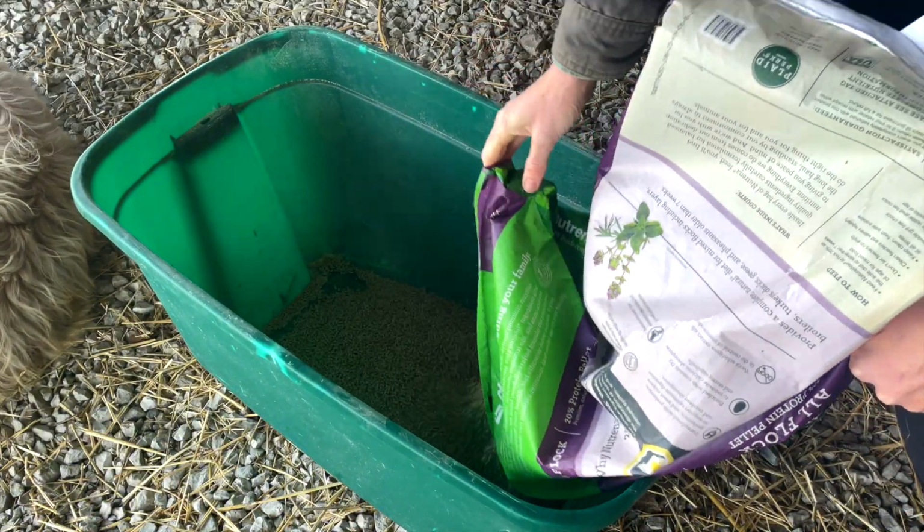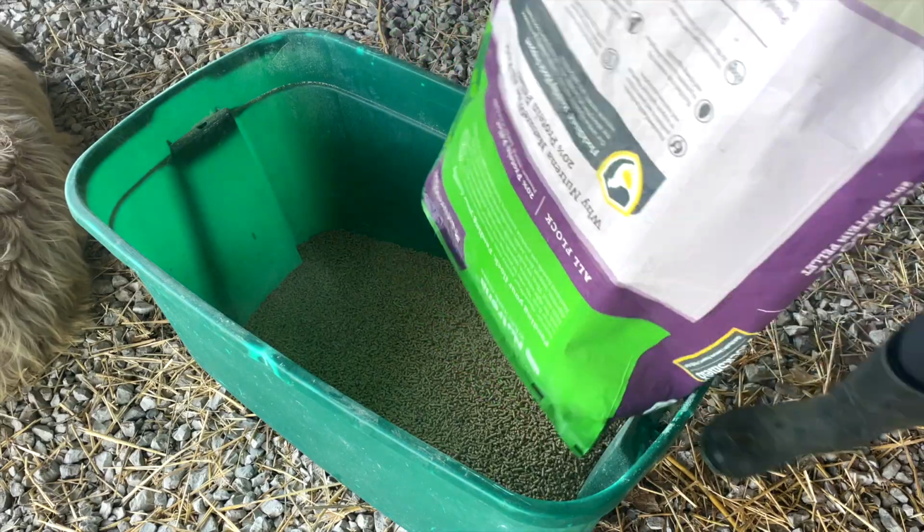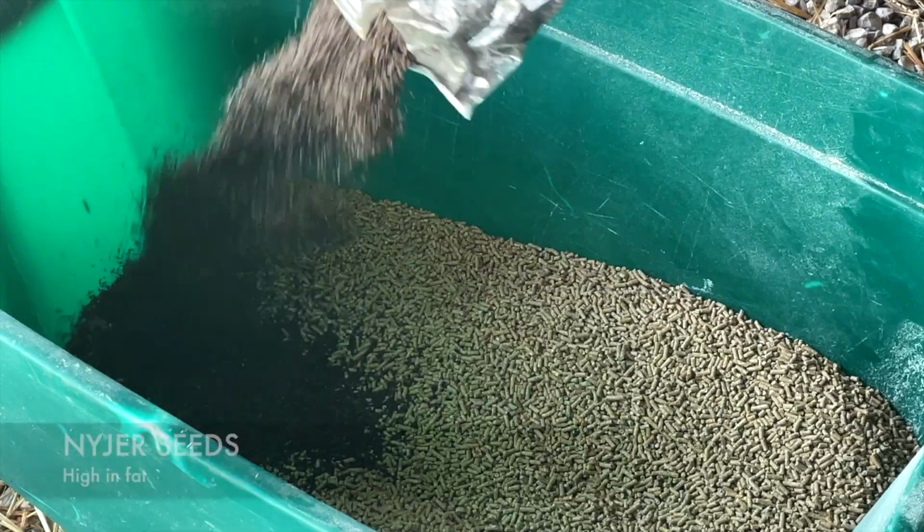For me, the most important part is maintaining a well-balanced diet. So here are some herbs and spices that I add to their chicken feed to keep their immune system strong.